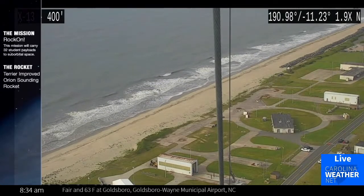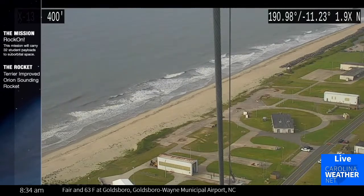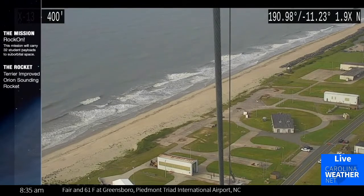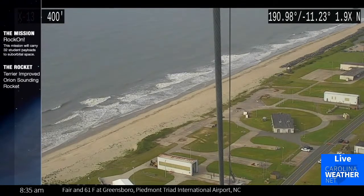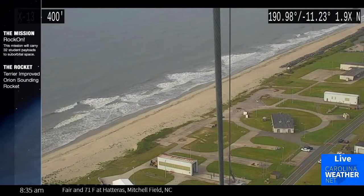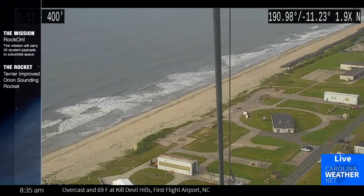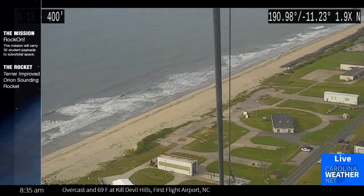So that concludes today's mission from Wallops. Next launch from here at Wallops, again, window opens on July 6th, runs through the 20th of July. There'll be 2 sounding rockets as part of the mission, Dynamo 2. And those rockets will be launched on separate days with different windows.